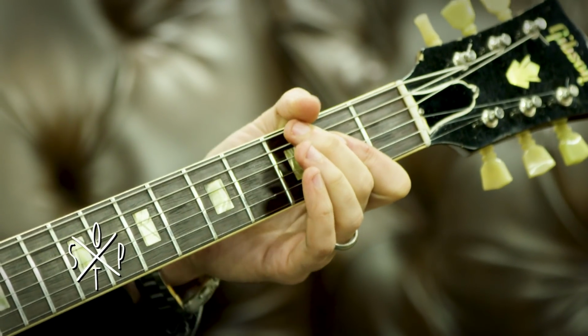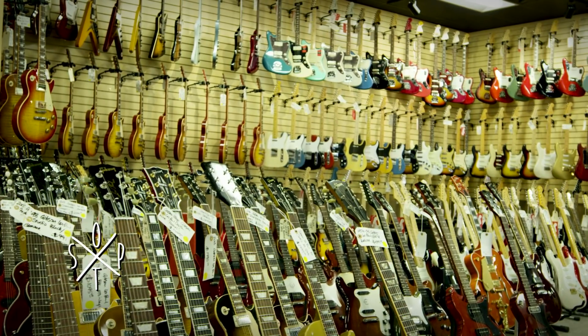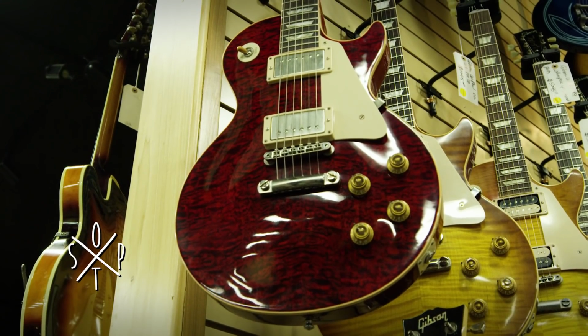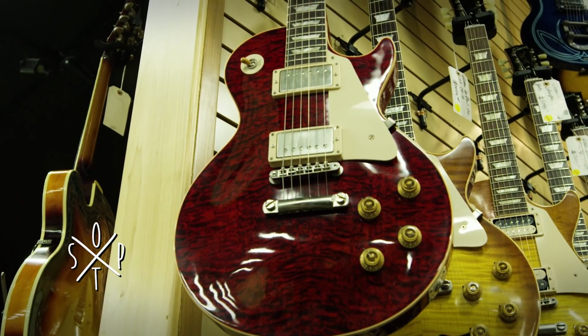We're here at Norman's Rare Guitars. I'm here with the owner, Norm. Norm, first of all, this place is incredible. I saw a video once of Joe Bonamassa's house, and one room was just filled with amps, another room had all of these guitars. It kind of reminds me of this. Is that his personal collection?